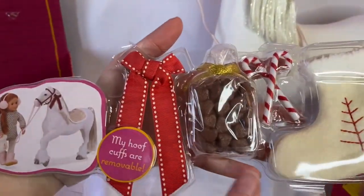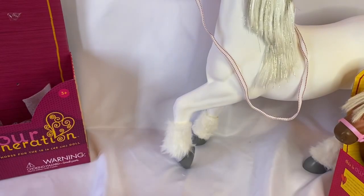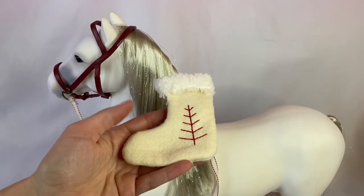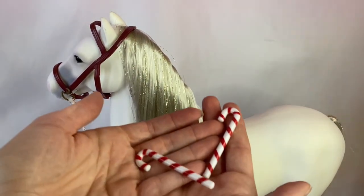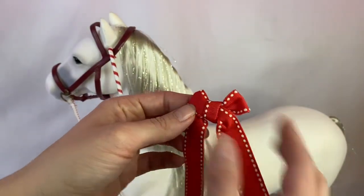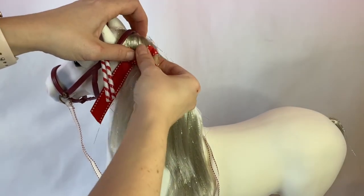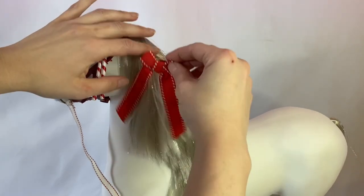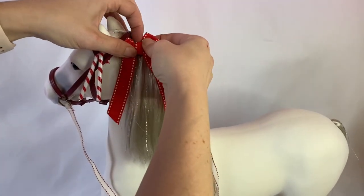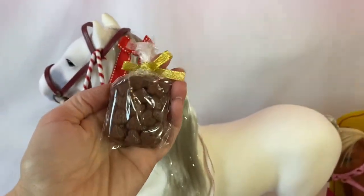All right, what do we have here? We have a stocking, some candy canes. So you can feed it. Some food. Oh boy. Hold on, let's get this open. Mr. Clydesdale comes with a stocking. I would try to put that on it. Two candy canes. And a nice little bow that clips in the back. Can't hold too much hair in that bow. Come on, get in there. There we go. And this adorable bit of food. It's like heart-shaped food. Yes.